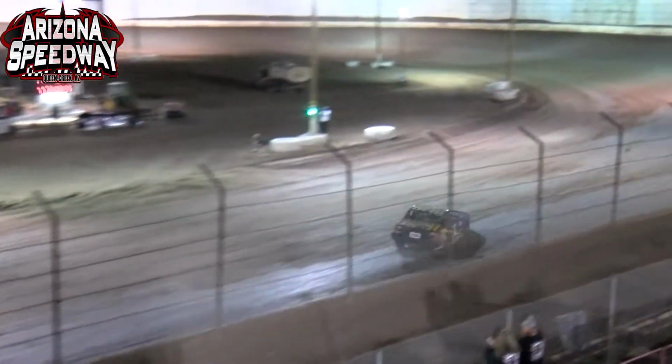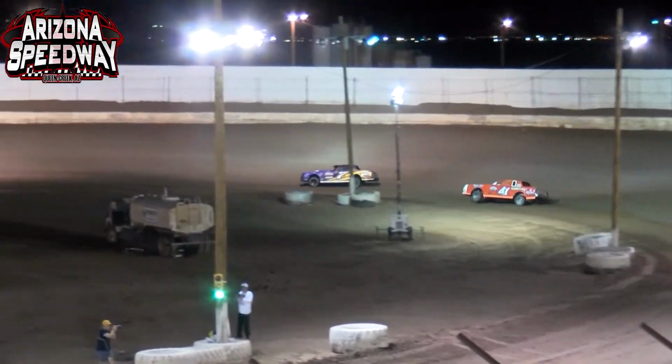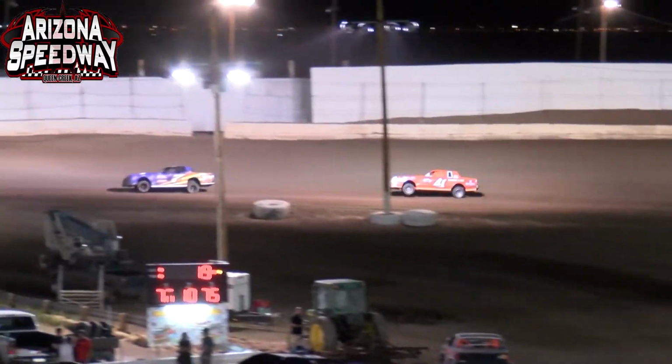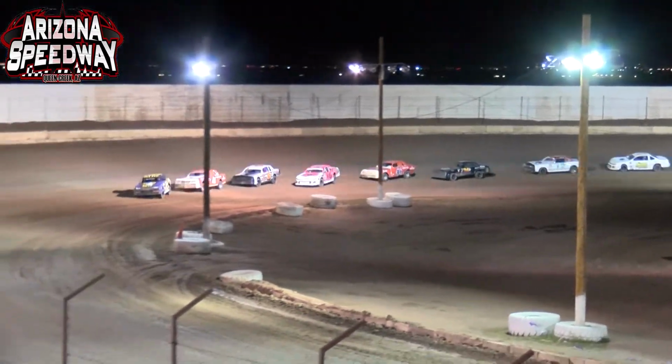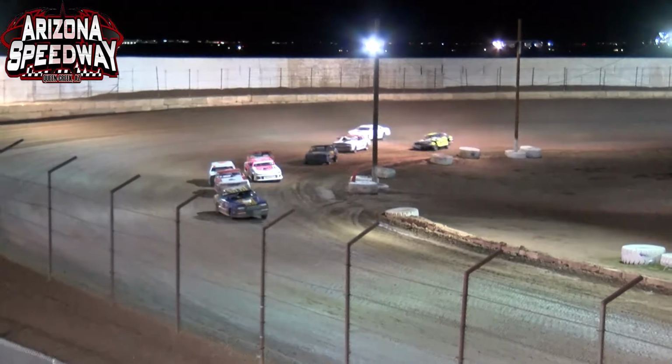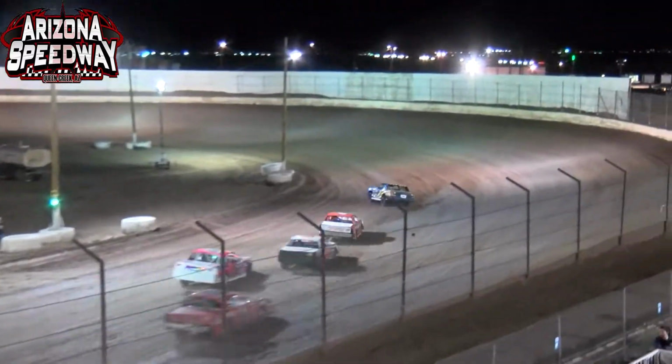White flag in the air. Brody Center comes to a stop in turn number 3. We'll see if he gets the car refired as Michael Henderson goes around off of turn number 4. Yellow flag will fly. Green flag's in the air, we're back underway. 2 laps to go, a green-white-checker finish here in this IMCA stock car main event.